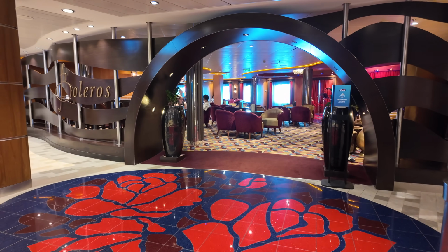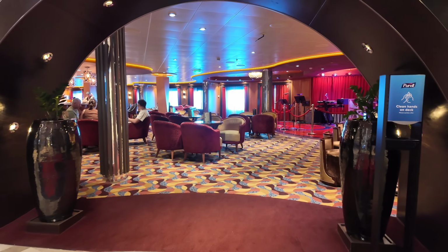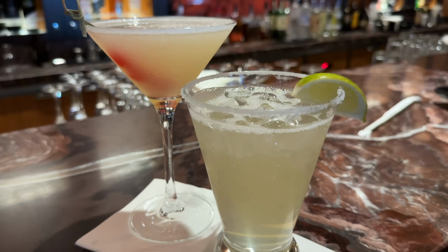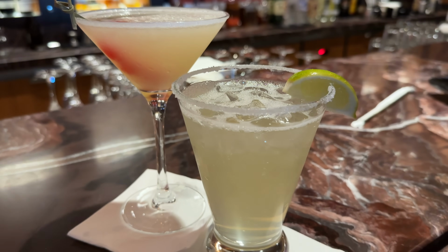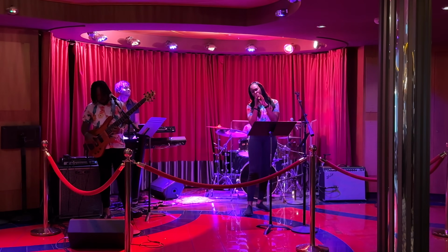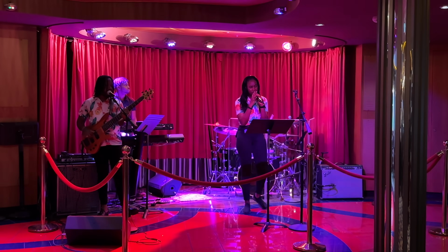Next up, we arrive at Bolero's. Now, if you love a good cocktail, Bolero's is the place to be. It's a great little venue with a stage where there was often live music, and it was home to karaoke. We did try to join trivia in here one afternoon, but it was absolutely packed out. In reality, we'd say it's probably too small for trivia, so if you're heading there, make sure you arrive nice and early to nab a seat.